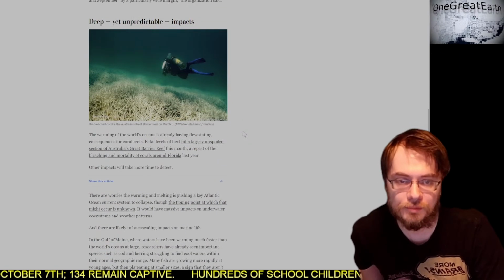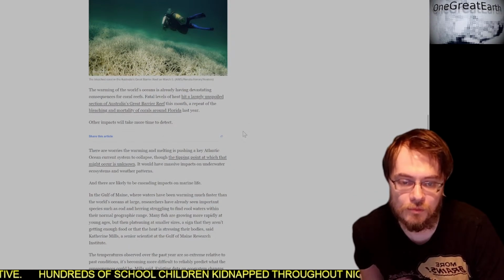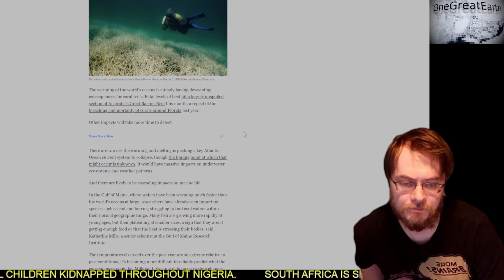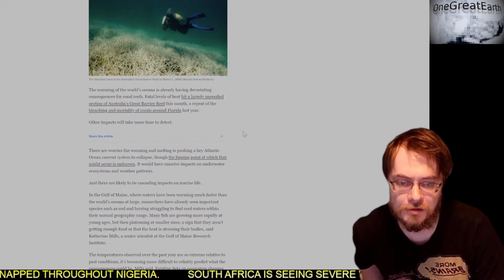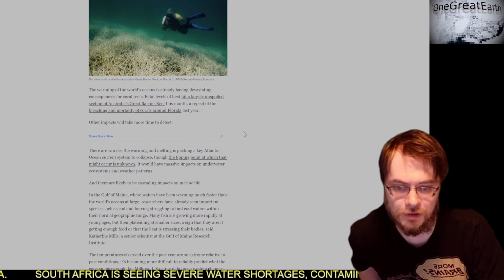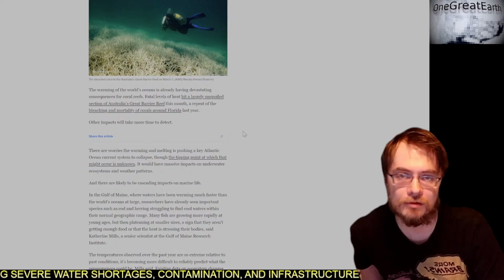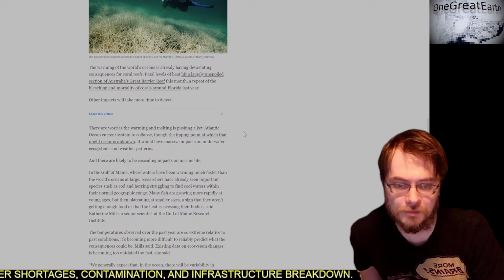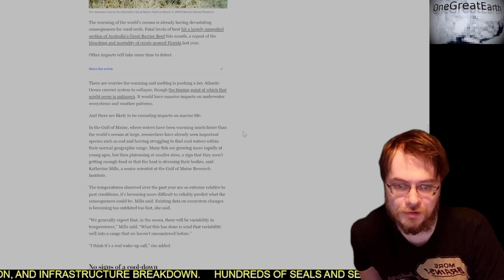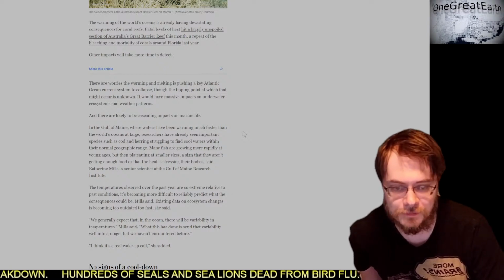Deep yet unpredictable impacts. The warming of the world's oceans is already having devastating consequences for coral reefs. Fatal levels of heat hit a large unspoiled section of Australia's Great Barrier Reef this month, a repeat of the bleaching and mortality of coral reefs around Florida last year. Other impacts will take more time to detect. There are worries the warming and melting is pushing a key Atlantic Ocean current system to collapse.